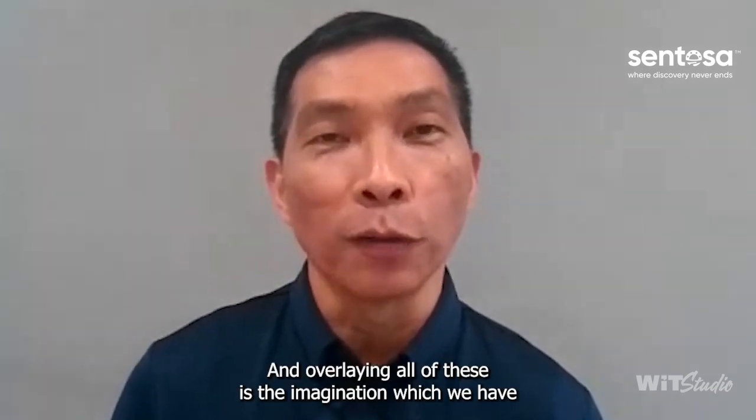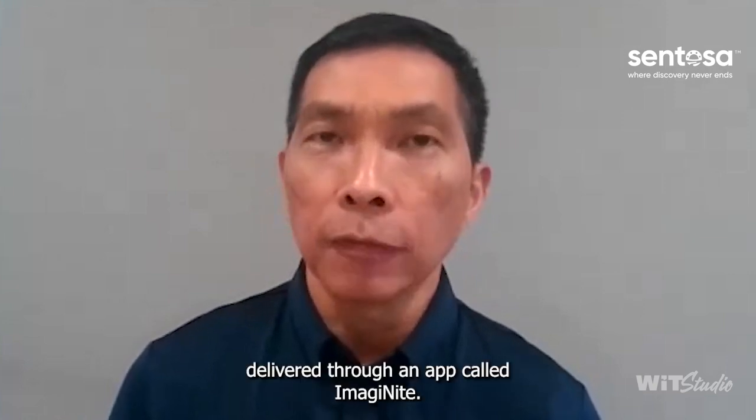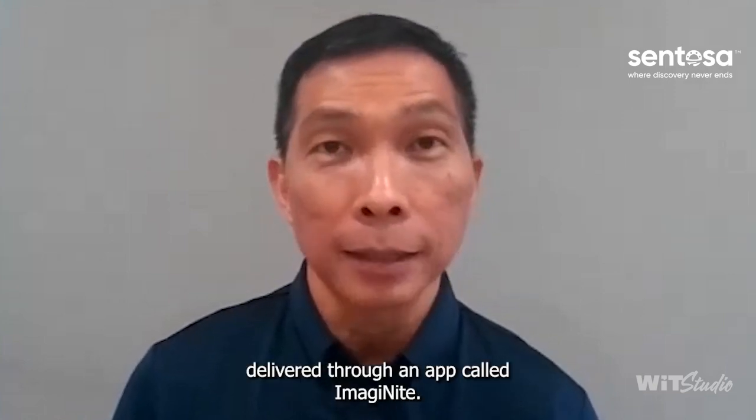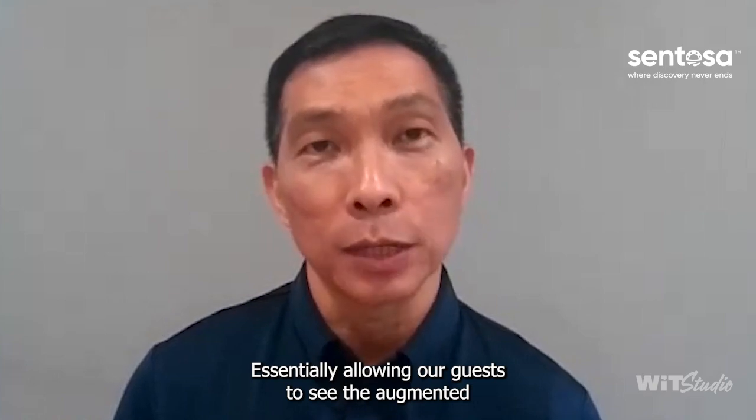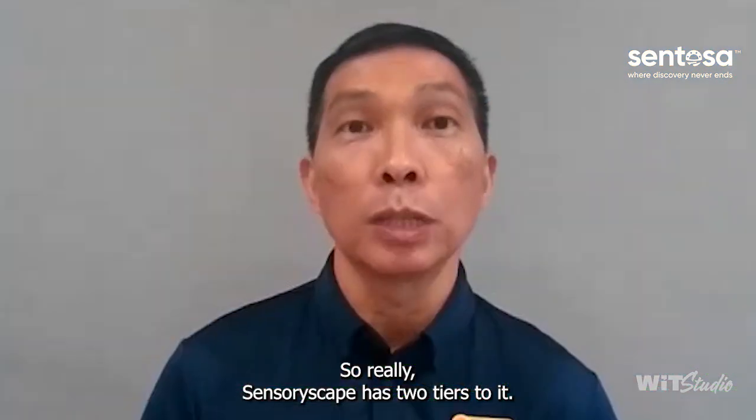And overlaying all of these is the imagination, which we have delivered through an app called Imaginite, essentially allowing our guests to see the augmented reality through that app. So really, Sensoryscape has 2 tiers to it.